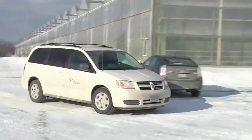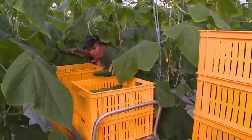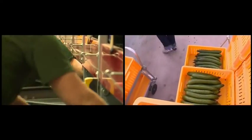Today we're at Beverley Greenhouses, a cucumber greenhouse in southwestern Ontario. The focus of today's video is to look at a greenhouse operation. We'll be looking for compliance with the Occupational Health and Safety Act, the farming regulations. Additionally, we'll observe any biosecurity protocols required by the employer.